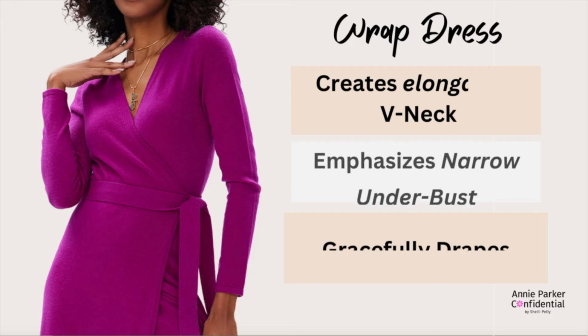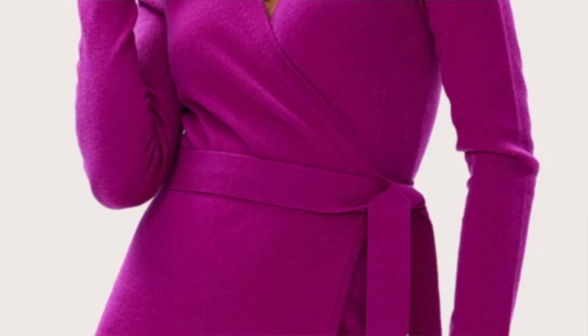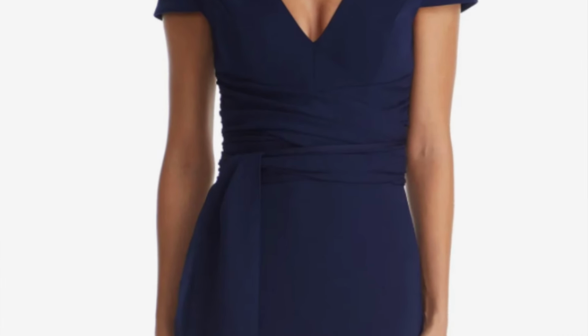Number 3, you guessed it, the universally flattering wrap dress. Although a wrap dress is universally flattering on every woman's body, maybe I'm partial, but no one quite rocks it like an Hourglass. A wrap dress naturally highlights your tiny waist and accommodates both bust and hips beautifully. I pick a style with a tie or a belt at the waist because I like that extra bam factor.